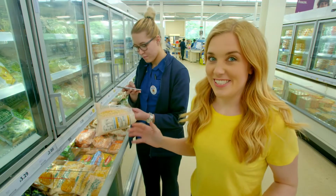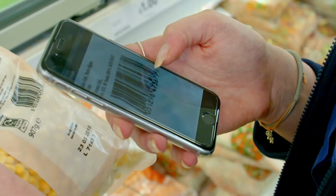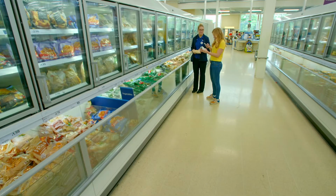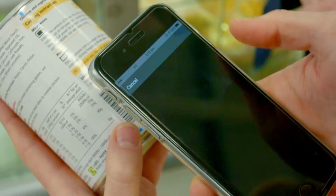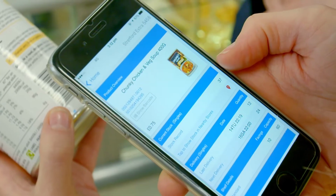The shop assistants can scan the barcodes using an app on their mobile phones called a barcode reader. This sends a message to the supermarket computer to check if there are any more cans of soup left. And it says that yes, there are more in the warehouse that's just behind the shop. Let's go see if we can find it.